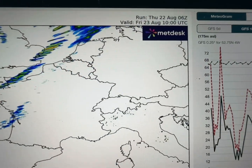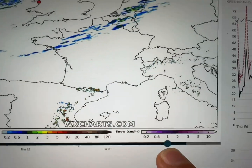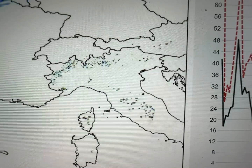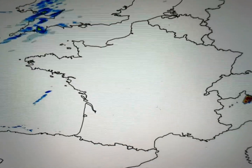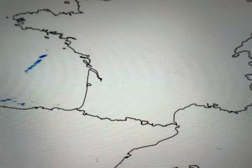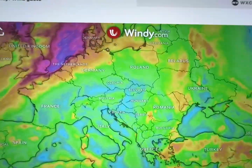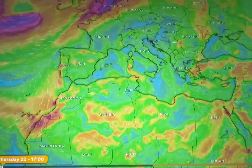Good. So let's see, the front continues there by Friday, still with some rain in the north, and a storm or two in Italy and other areas. But Saturday will really be the big day there. So yeah, be careful with the systems there and everything.